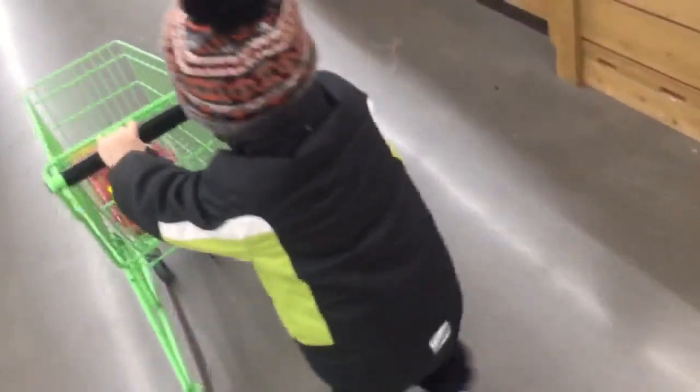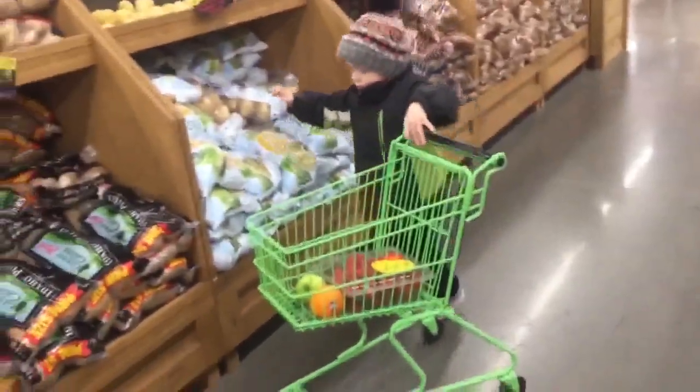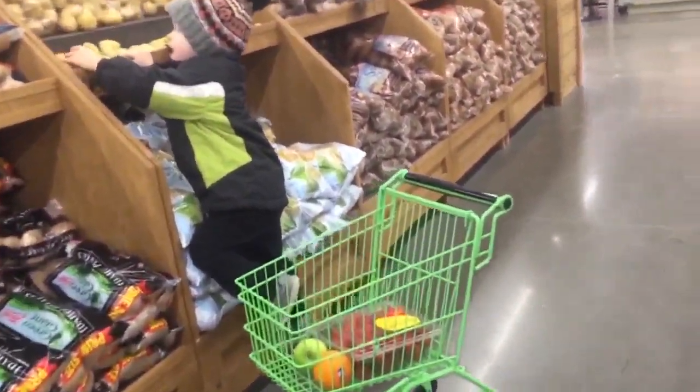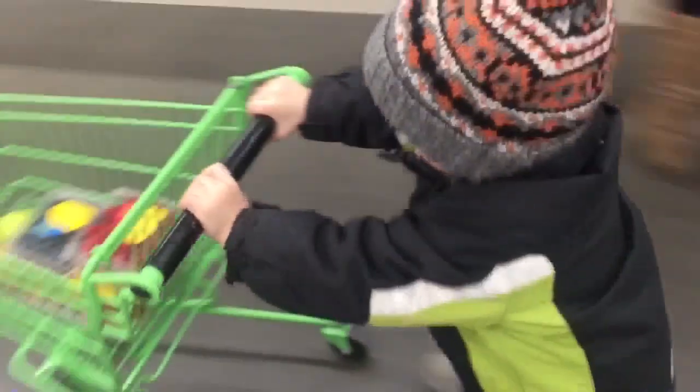Wow, it's going so fast. Eat healthy, kids. What's that? He wants, I think, a potato. Potato? Do you want a potato? A brown potato. You want a potato, little guy? The red one? No? Yeah. Okay, let's go, go, go, go.